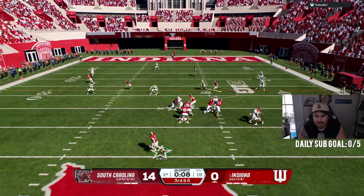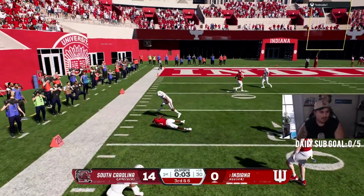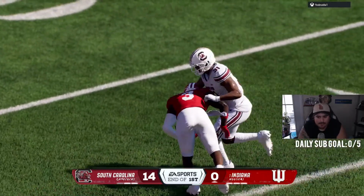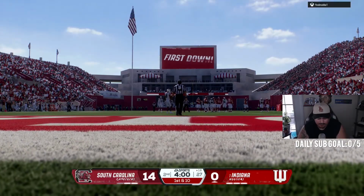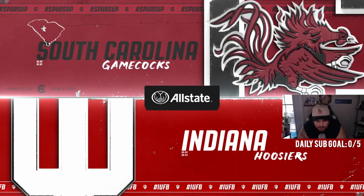From the gun, wants to pass. Moves away as he feels pressure. With the catch, it's Cooper. And they pick up the first down in what might be the last play here in the first quarter. We're through one, and what a back-and-forth battle between these two quarterbacks as we look at the stats.